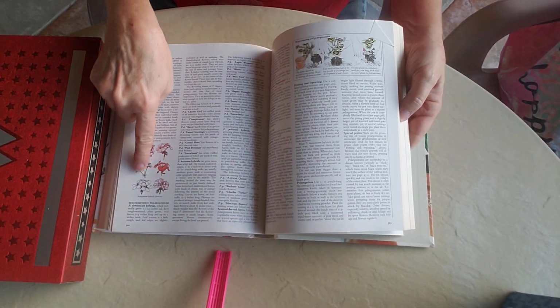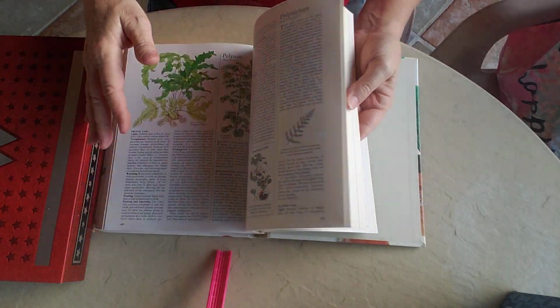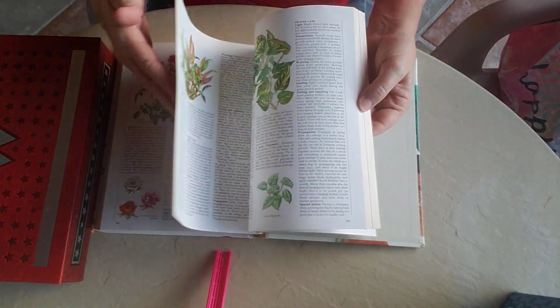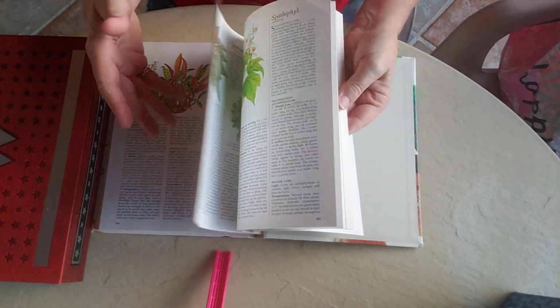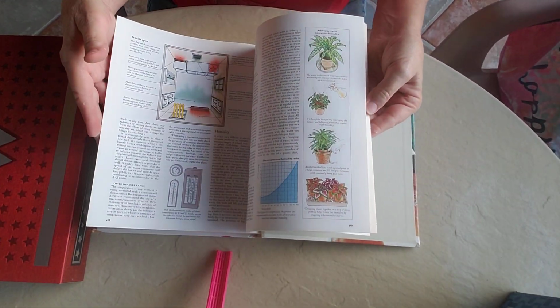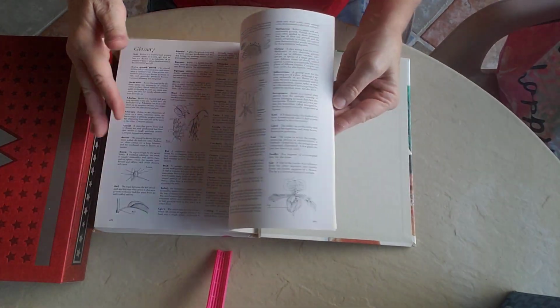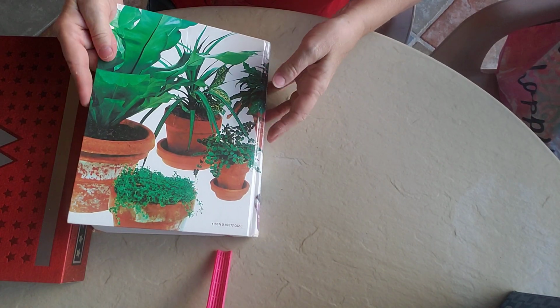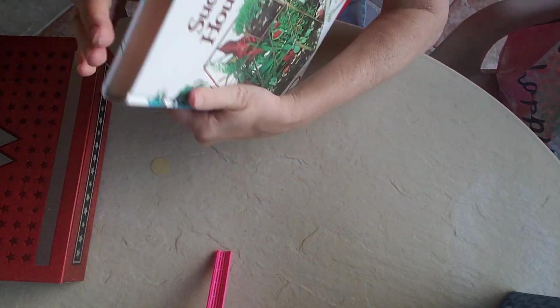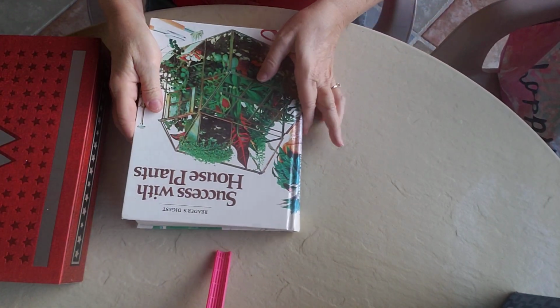Look at this right here. Great for maybe some faux postage stamps. And here's some more little flowers there. I'm sure there are more throughout. I'm just kind of flipping so this video doesn't get too long. Some charts there. So you can see why she loves it, right? So maybe we can work on that together in one of our lives, doing something with these pages. So super cute. This is by Reader's Digest.